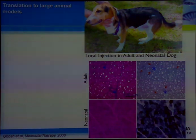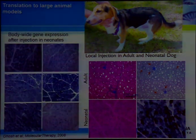Then we moved on to larger models. These are beagle dogs, and we also did it in a naturally occurring mutation in a golden retriever dog. Again, all these skeletal muscles are very well transduced, but there is a window in which you have to do the therapy, and this is very important. Even Anu is going to talk about why a therapeutic window is so important, which is why it's important for us researchers to get these things online as soon as we can, because the disease can only be checked in a certain window.